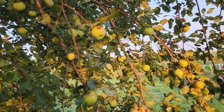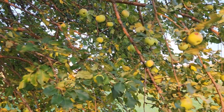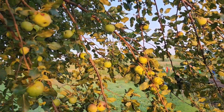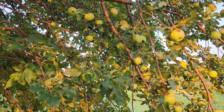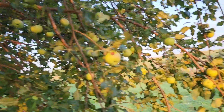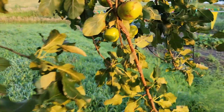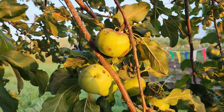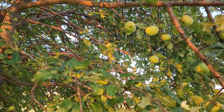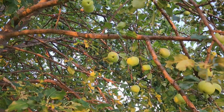Here's our big apple tree out here. Still got a pretty good crop of apples on the tree. These won't be ready for a little over a month. Hopefully the birds leave some of them alone and let them actually ripen. You can see they've already been pecking at them here and there. And some of this scarring may have been from the hailstorm, but we hope there's enough on this tree. We hope we can get in here and get some of these in and canned up.